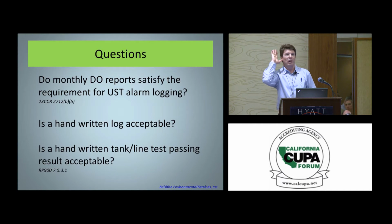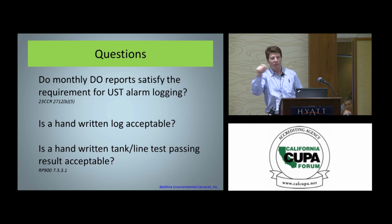What's on the handwritten log? A list of all the alarms. Just a list of just what you would get. So RP900 also, there's an interesting thing I got a kick out of.